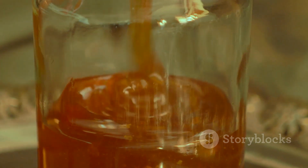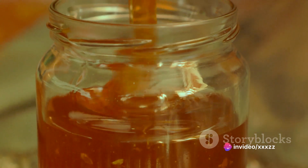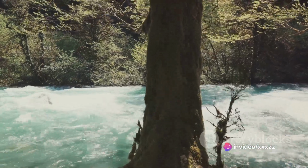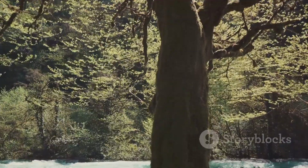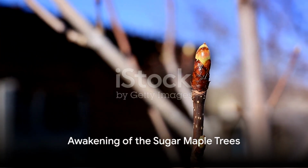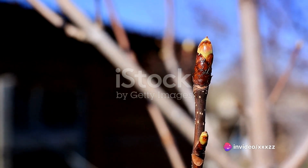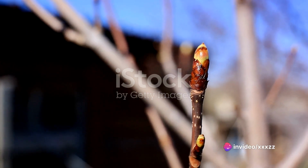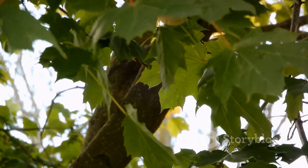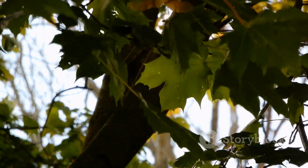The process of creating maple syrup isn't as simple as tapping a tree and catching the droplets of syrup in a bucket, though. The truth is, it's a painstaking process that requires patience, precision, and a deep respect for nature. As the snow begins to melt and the days start to lengthen, usually around late February to early April, the sugar maple trees awaken from their winter slumber. This is the time when sap starts to flow freely, fueled by the alternating freeze-thaw cycles of the season.